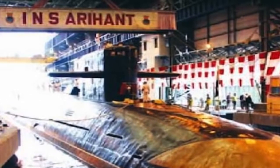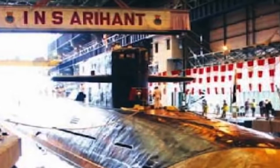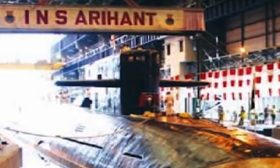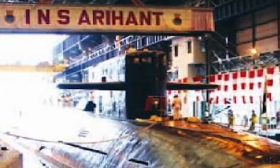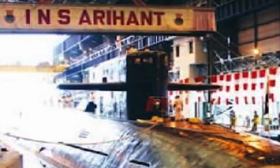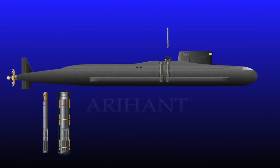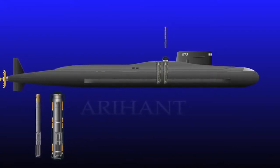It has 4 vertical launch tubes, which can carry 12 smaller K-15 missiles, or 4 larger K-4 missiles. K-15 is a nuclear-capable submarine-launched ballistic missile with a range of 700 kilometers. K-4 is an intermediate-range nuclear-capable submarine-launched ballistic missile having an effective range of 3,500 kilometers.